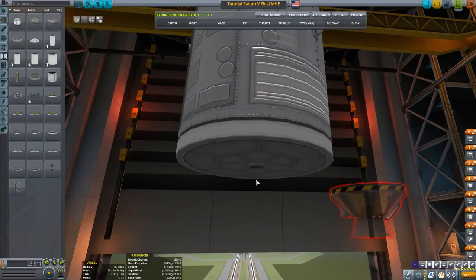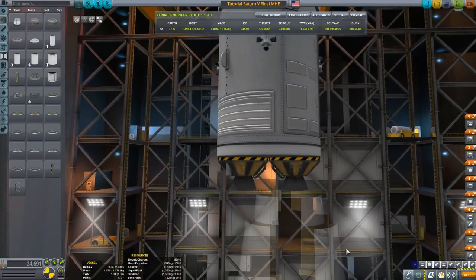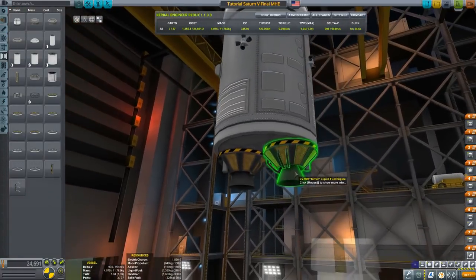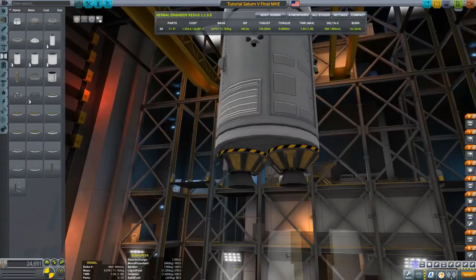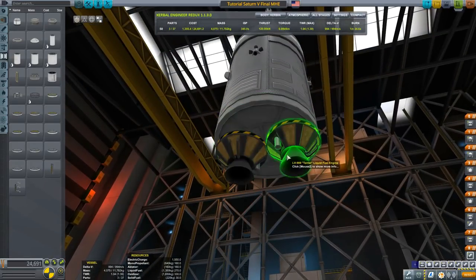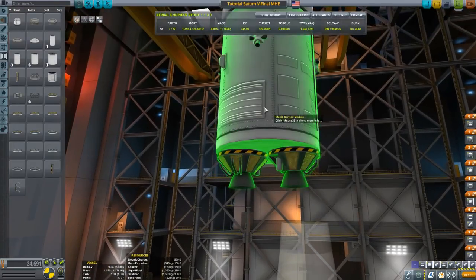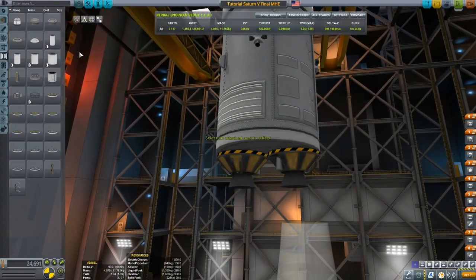I think that's the right one. And then, obviously, in a double configuration. Now, they did say the big thing here was, this does look quite strange. I've never had this set up before, but this is the engine that we used, so it has to be that. At any rate, they did say that the engine bell, or at least the most part of the engine, was inside the service module. So of course we will make that modification.